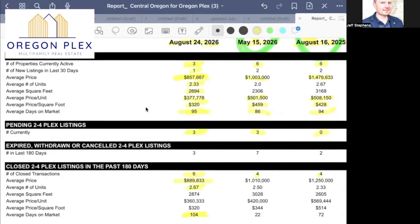That's 2 2/3 average number of units, 2,874 square feet. So let's have a look at this number, $360,000 is the average price per unit on a closed basis, and an average price per square foot of $320. So let's take a look here. Our average property that's on the market right now is $377 per door. And what is working here in the closed market is $360.